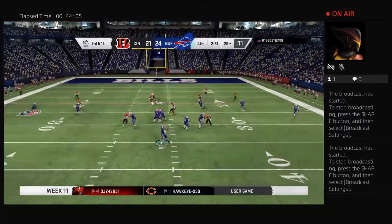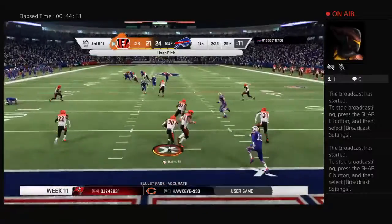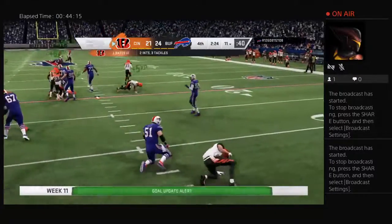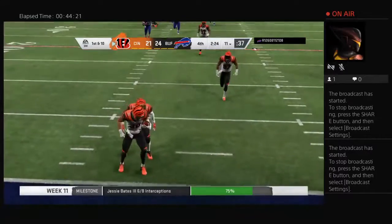Allen now throwing on 3rd and long. Now look at this. They get the turnover they needed. It's intercepted. Picked up by Jesse Bates. Past the 10 to the 11-yard line, and that's where the return stops.